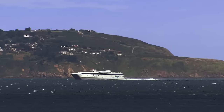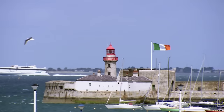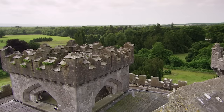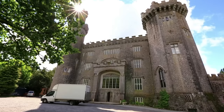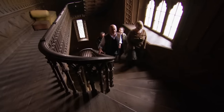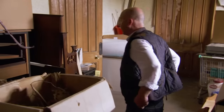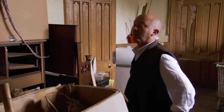Drew and T have left Wales behind and crossed the sea for a shopping trip in Ireland. Today, they're near the town of Tullamore, an hour west of Dublin, to visit Charleville Castle. The Gothic architecture is stunning. Seriously impressive, isn't it? She's a beauty. But after hours of rummaging, Drew is still empty-handed.